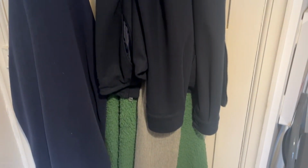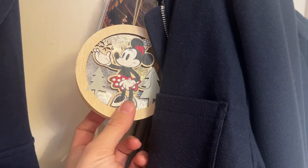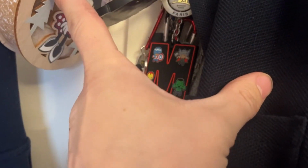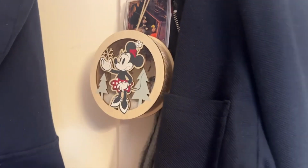Back of the door doesn't have anything exciting on it, it's just got some hoodies, some jumpers and stuff. This little cute Christmas thing, which is Asda. And then I've got lots of, oh, there they are, key rings of various ones. Then we will go this way.